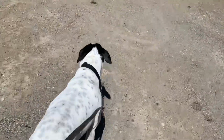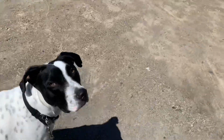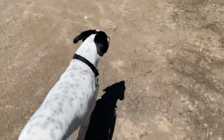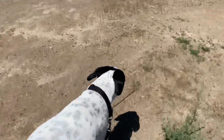So in this next little area, I'm hoping he might do it again, just because he's excited to get to that spot where we take his leash off. But he's being such a good boy that I don't know, I might have to do my other tricks with my daughter. Go, let's go. Okay, so see how I got tight and he naturally just stopped because he realized it? That's where you want to get to.